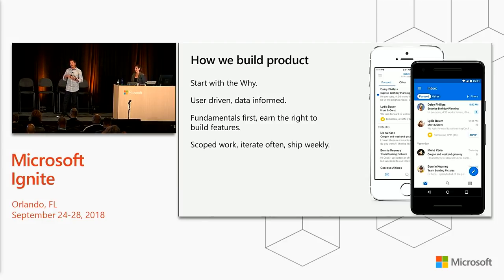But we also scope work, and we then iterate, and we ship often. And we ship really often internally. Microsoft employees, if you're in the crowd, you will know you get updates all the time, even more so than our public app store and Play Store builds. This is a core part of how we keep the product not only just working and being able to react very quickly to bugs, but it's also how we iterate and improve the experience.